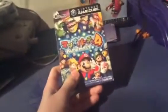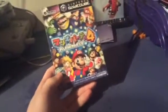And that item is Mario Party 4. This is the Japanese version of Mario Party 4 for the GameCube. Now, this is my first import GameCube game. Now, in case you do not know, that you definitely don't know, I might as well show it off. Recently, I got myself a freeloader for GameCube. It basically lets you play games from any region on your GameCube, which is nice. And this was the first import I bought for this console.